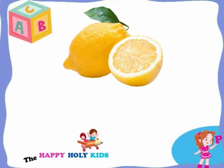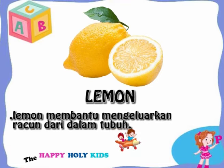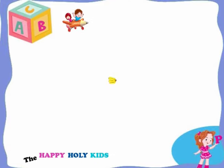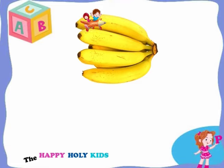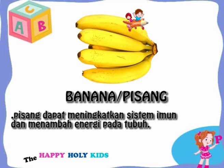What fruit is this? This is lemon. Lemon helps remove toxins in the body. What fruit is this? This is banana. Bananas can boost the immune system and increase energy in the body.